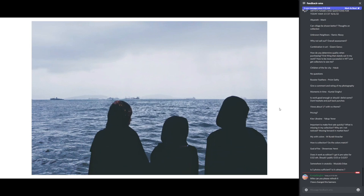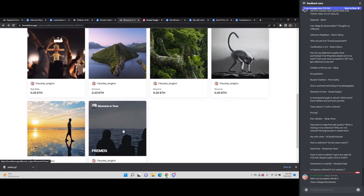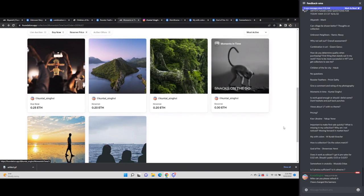And these silhouettes are a bit jumbled and they're just a bit dark, and it's hard for me to connect to that image. So hard for me to connect to that one. Also hard for me to connect to the first one. These three: Tranquil, Limbs of Forest, Snacks on the Go. I could connect to these.